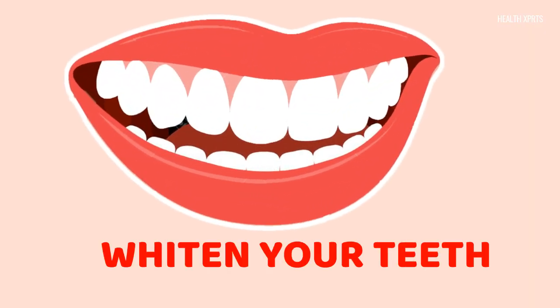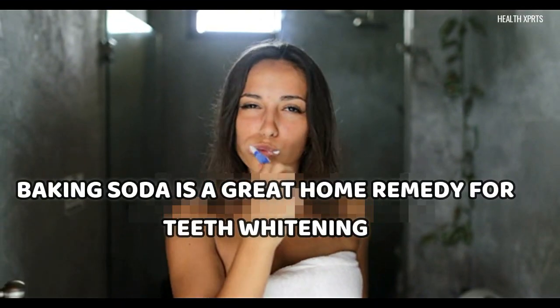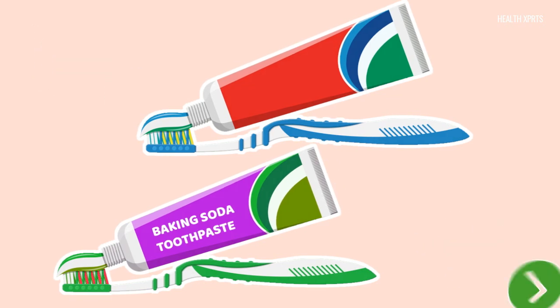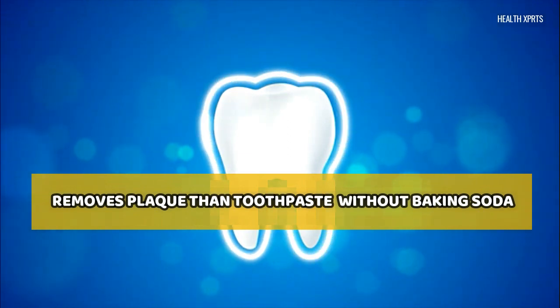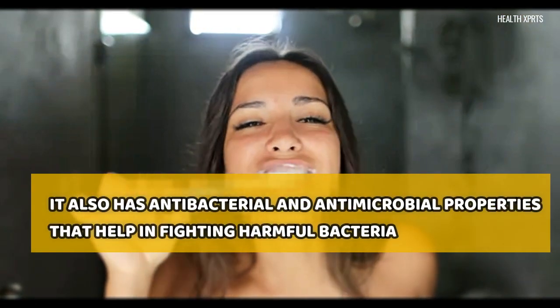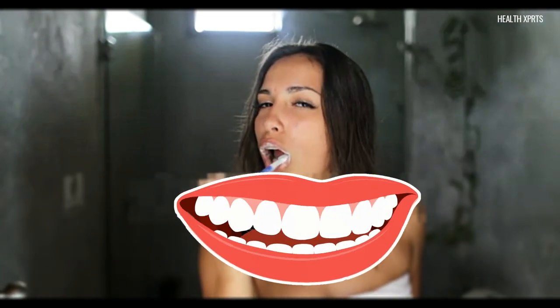Number 7. Whiten your teeth. Baking soda is a great home remedy for whitening teeth. It is found in many studies that toothpaste containing baking soda is better for whitening teeth and removing plaque than toothpaste without baking soda. This is likely because baking soda has mild abrasive properties that let it break the bonds of molecules that stain the teeth. It also has antibacterial and antimicrobial properties that help in fighting harmful bacteria.